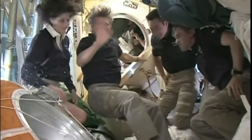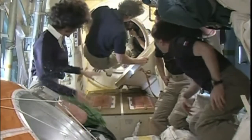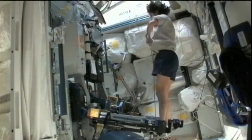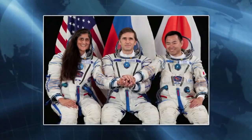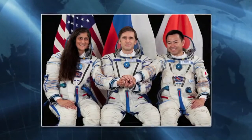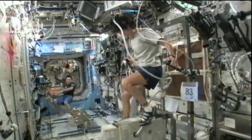Acaba, Padalka, and Revin spent 123 days on board the orbiting laboratory. NASA astronaut Sunita Williams has taken over control of the station as commander of Expedition 33. She and her crewmates, flight engineer Aki Hoshide of the Japan Aerospace Exploration Agency, and Russian cosmonaut Yuri Malenchenko are scheduled to stay on board until November 12th.